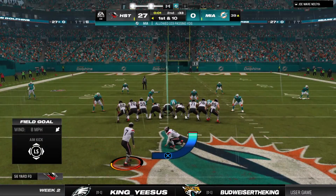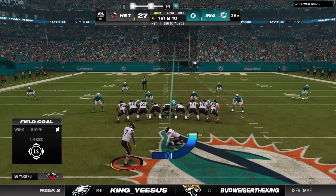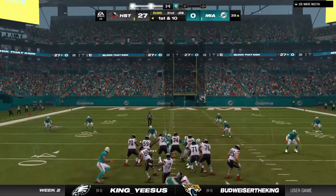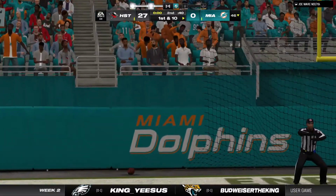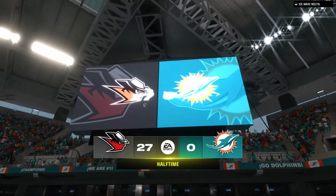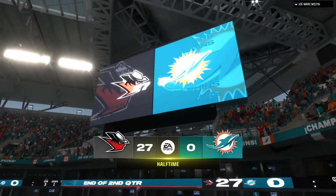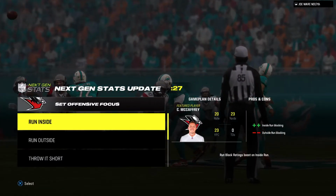So with 1 second left in the half, on is the field goal unit. This will be from 56 yards out. This one will not get there. It's off to the left anyway. It's no good. So we've hit intermission. It's halftime. This is the NFL, and it's a presentation of EA Sports.